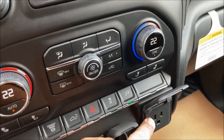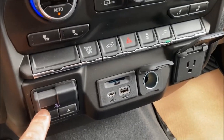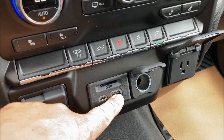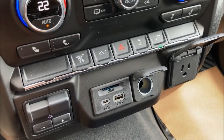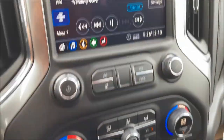This power button enables this plug-in and the one in the back box as well. Trailer brake controller here. USB-C for fast charging, USB, and we've got an old style power adapter. SD card as well if you want to throw in some tunes and stuff on an SD card, really straightforward.